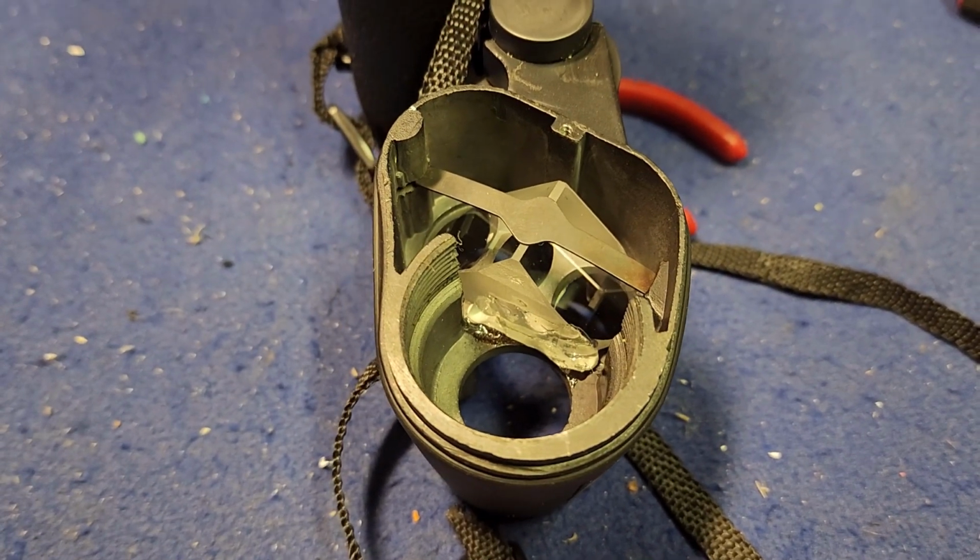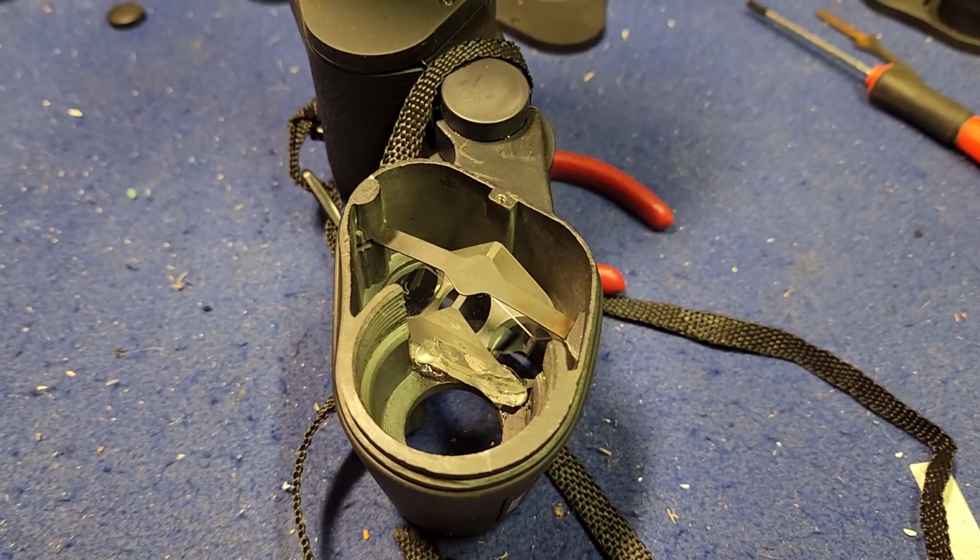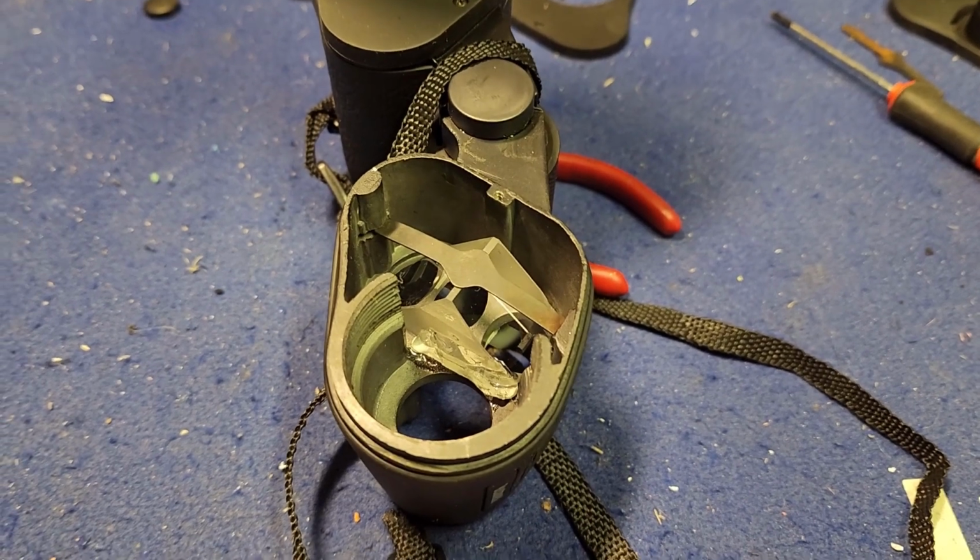I'll put this cover on, and I'll be able to refit the other one the same way, and we should be good to go once the silicone cures. I'll put it back together. Okay, I don't know how well this is working, and it's probably not in focus, but that's through the binoculars at the school across the road at their chimneys.